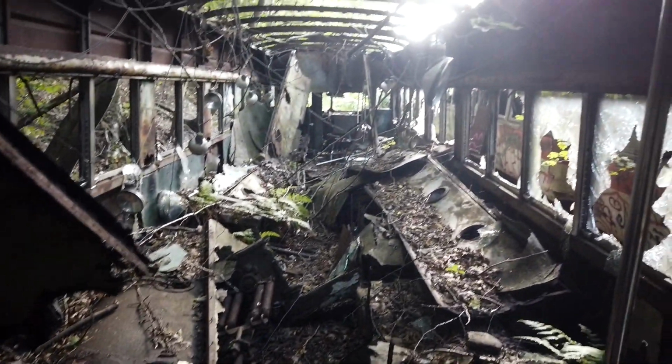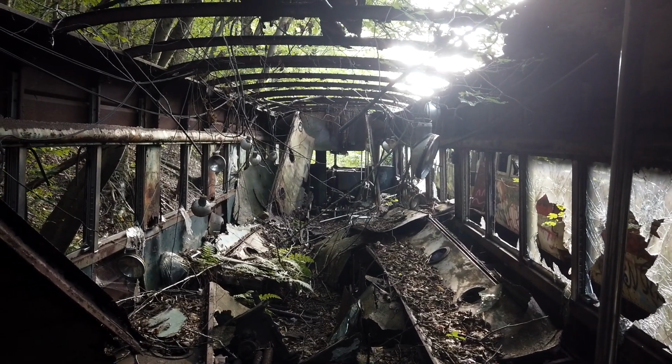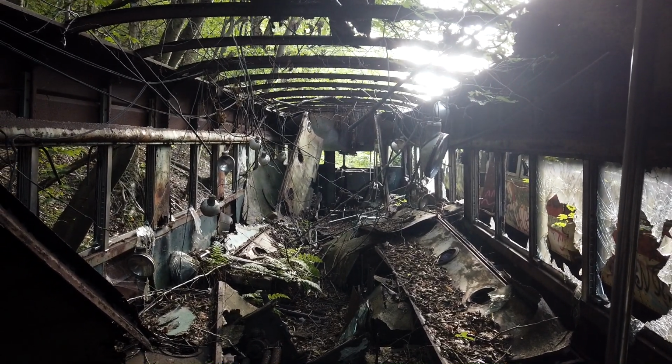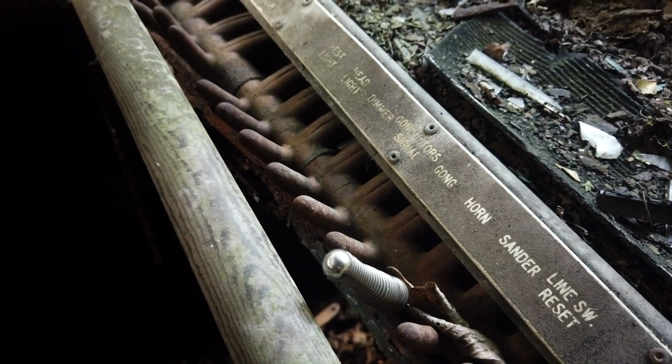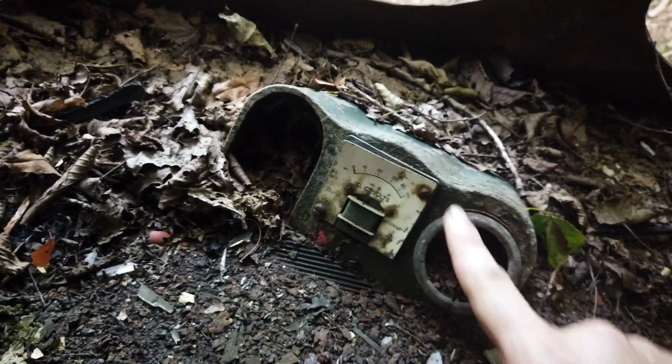Watch your step. Oh, wow, look at this one. Look at all the controls. Super rusted now. Here was a voltage. Maybe start and stop over there.